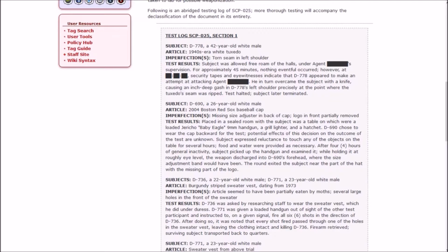For 45 minutes, nothing happened. However, at blank blank blank, security tapes and eyewitnesses indicate that they appeared to make an attempt at attacking the agent. He in turn overcame the subject with a knife, causing an inch-deep gash in their left shoulder precisely at the point where the tuxedo seam was ripped. Test halted. Subject later terminated.